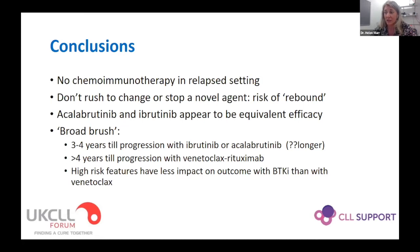With venetoclax and rituximab, so looking at the MURANO data in the relapsed refractory setting where we have our fixed duration, 2 years of venetoclax, 6 months of rituximab, the median progression-free survival does seem to be longer than 4 years. But note that the high-risk genetic features seem to have more of an impact on the outcome with venetoclax and rituximab than for patients treated with a BTKI.